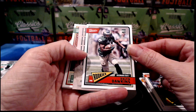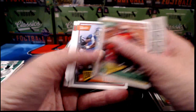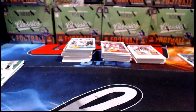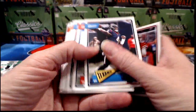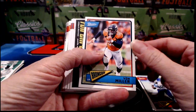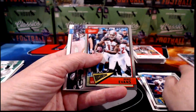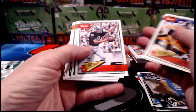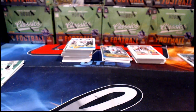Numbered to 299, Dalvin Dawkins, red back. Because that kind of just takes any little problem that your team might have and magnifies it drastically. Numbered to 299, Von Miller, Broncos. But it's probably going to be must-see TV, right? The Hard Knocks, I mean. I'm probably going to watch it, and I don't usually watch it. But I might have to check it out this year.